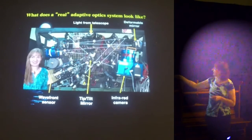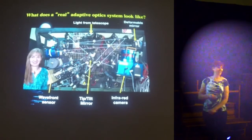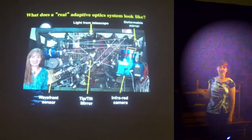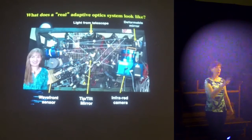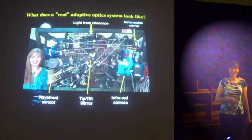So this is the original adaptive optics system at Lick Observatory that I was hired back in 1998 to redesign. When I first got there, it looked very different from this, but I worked with their optical engineer, Brian Bauman, to redesign it, to make it into something that one person, namely me, could align and maintain.